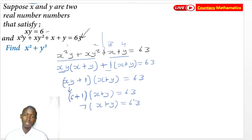Someone should help me to divide 63 by 7. Is that 8? 67? That is 63 divided by 7. That should give us a 9, actually. It is a 9.